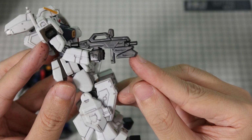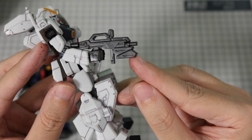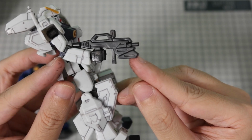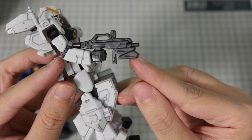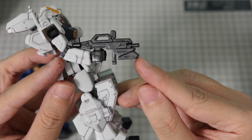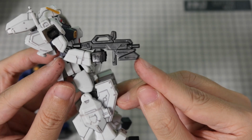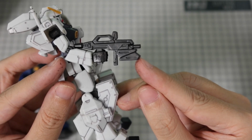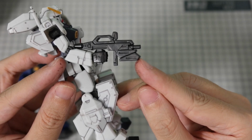The beam rifle is a new model developed for the Federation. Like the beam spray gun, it is a modular weapon, but the base form's performance is on par with the beam rifle used by RX-78s. The E-caps are now detachable, so they can be reloaded just like a conventional firearm. These E-caps can also be attached to each other like this for quick reload.